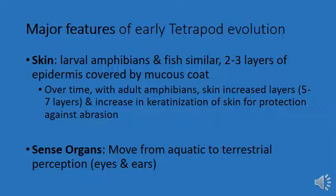And lastly here for the sense organs, if you've ever gone swimming underwater or you go to the bottom of a pool, how you hear and see is going to be very different, right? So how does sound travel underwater versus in the air? The same occurs in terms of the eyes. So we see a change in sense organs as we compare, let's say, fish to amphibians over the course of evolution and tetrapod evolution as they move from aquatic to terrestrial perception. So being able to see in air or terrestrial environments versus in aquatic environments. So that's just something else to keep in mind, some of the major trends and features for tetrapod evolution.